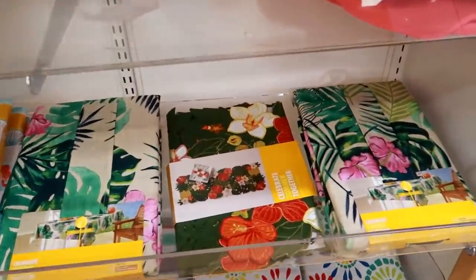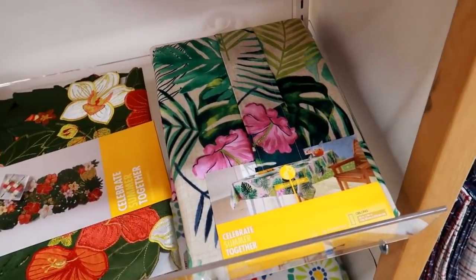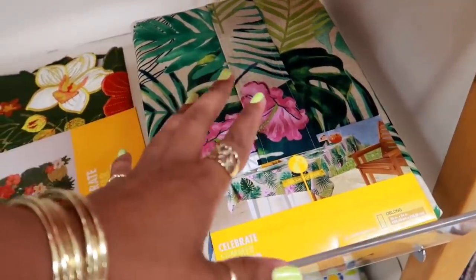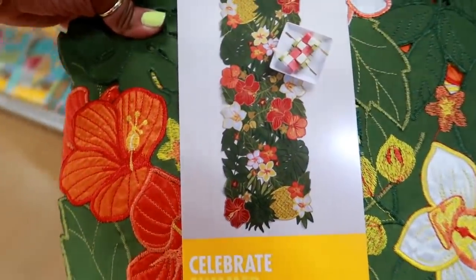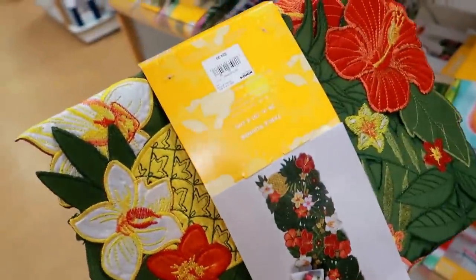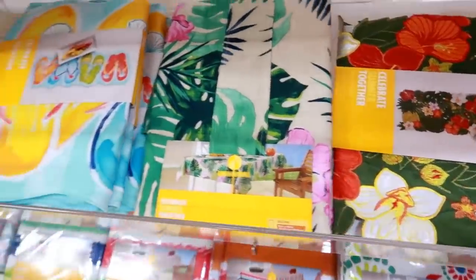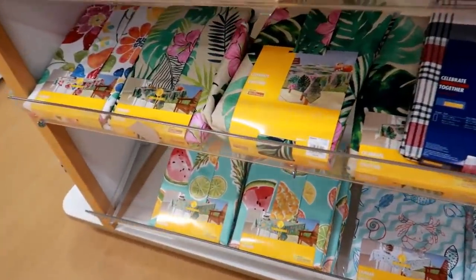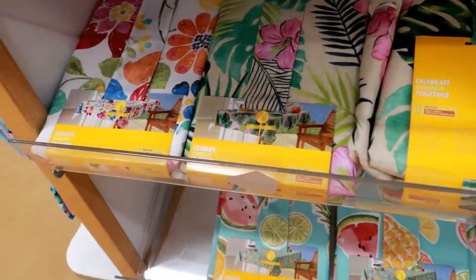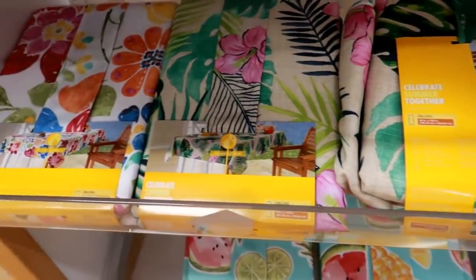And then what are those down there? Those are table runners. Well, some are regular table, you know, for the full table. This one is a table runner. Oh, it matches that one up there. $24.99. And there you go. And these big ones are $39.99.